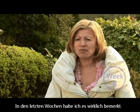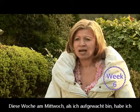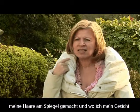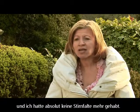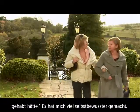Over the last couple of weeks, I have really noticed, on Wednesday this week, when I woke up, I was doing my hair in the mirror, and I was looking at my face thinking something's different. And I absolutely did not have a line here. I was just like, oh my God, I looked as if I'd had Botox or something. So that's really given me loads of confidence.